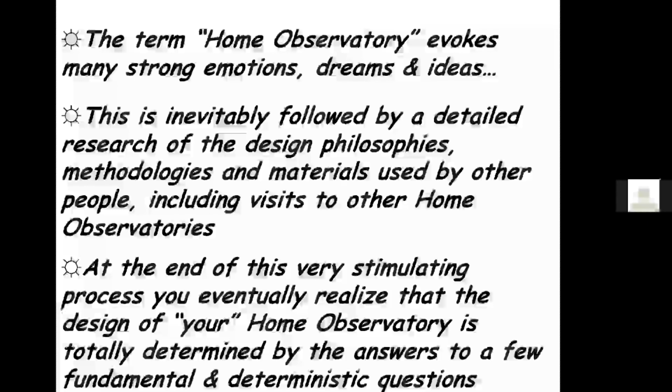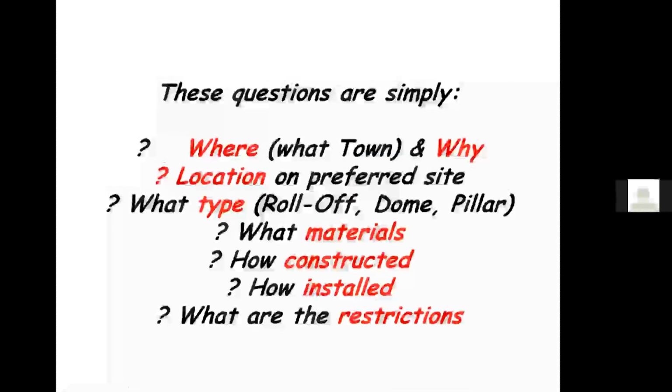If you Google design home observatories, you'll be swamped. So at the end of this very stimulating process, you eventually realize that the design of your home observatory is totally determined by the answers to a few fundamental and very deterministic questions. These are simply where, or in what town, and why. You've got to start with a town. Then once you've located, I did use the term home, so if you've got a home, you've got choices.